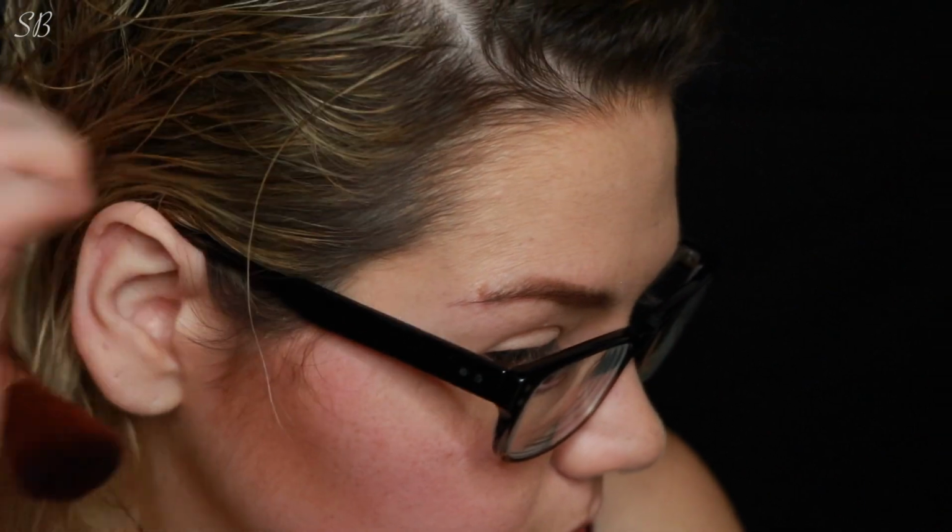So let's go in with that medium contour shade. I see a little bit of shadow there, so that's good. And actually this medium shade doesn't look like it would be very pigmented on my skin tone just because it's so light in the pan, but this actually seems to work really well. You can see how light I am with my ears, so I'm going to put some on my ears, because I blended a little bit of my BB cream onto my ears, but it didn't stick very well apparently.